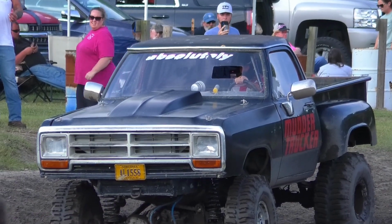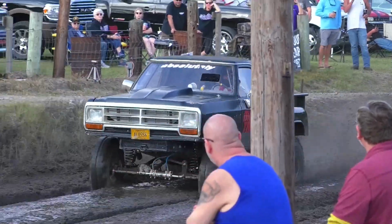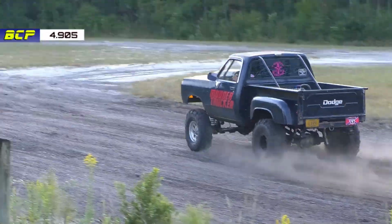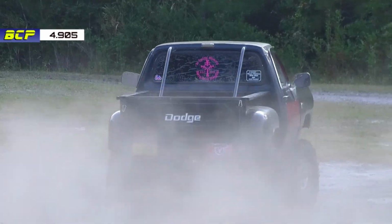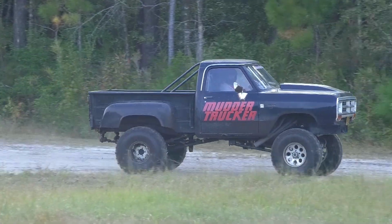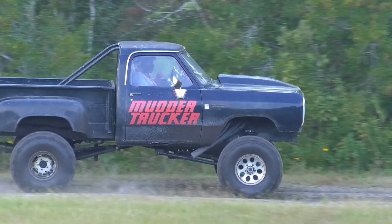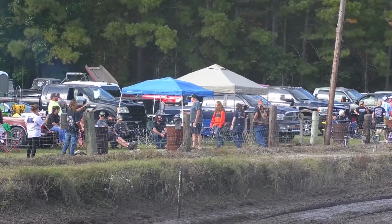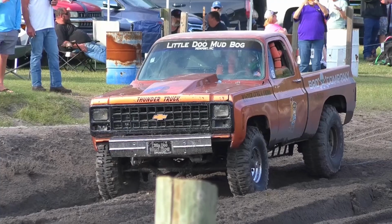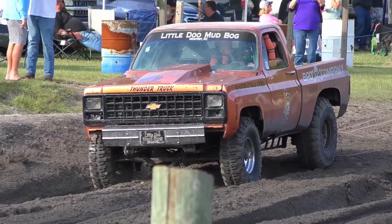Mudder Trucker already back on the line. Through the lights, Robert Webb with a 4.90 with a 5 in Mudder Trucker. He will push himself back into 5th place more solidly as the crowd looks on. Here comes Tabby Stamper back to the line, part of the McNamara family. See if she can hang on to 3rd.